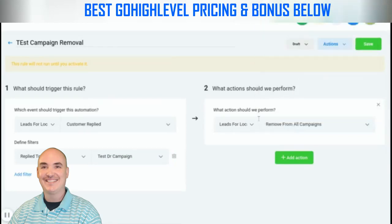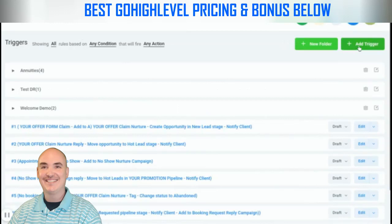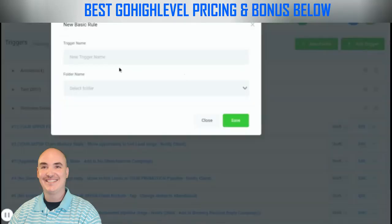So under our action here, our trigger, we're going to find customer replied. We're going to add filter and then reply to campaign, and then we're going to choose the campaign. So ours is test doctor campaign. Okay, and then we're going to add an action and we are going to scroll down and remove from all campaigns. That makes sure that whatever the response is, they do not keep getting your emails and text messages. Okay, so click save again, change it to activate, that one's good.